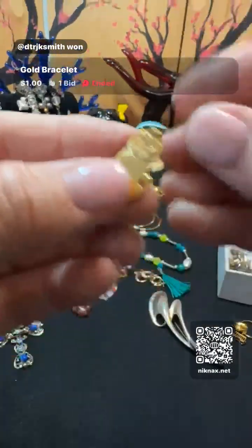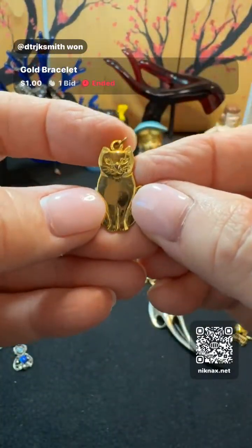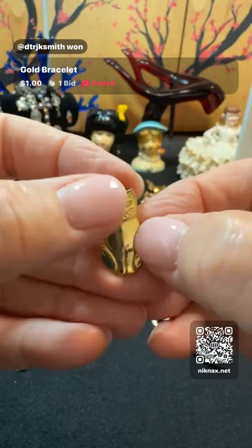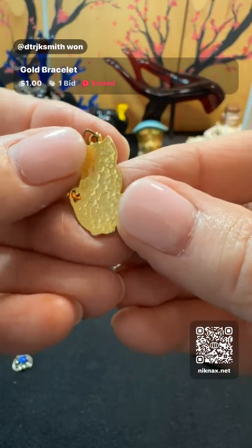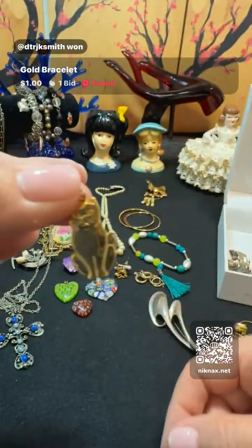Then I have this cute little cat one that I found. We all love the kitty cats. It's a little pendant in gold tone, unmarked. That'll be $1 on that one.